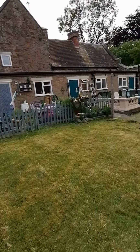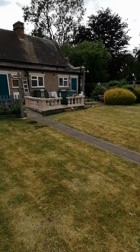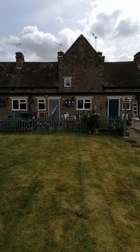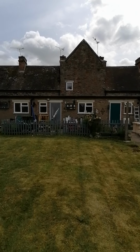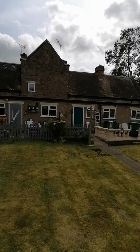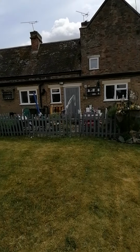In 1974, the parish council and the committee that run the houses decided to build an extension onto the back of the houses, and these low flat top buildings at the back are the bathrooms and kitchens that they added on. Now this is the patch to the back of our house.